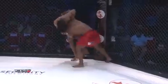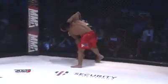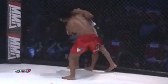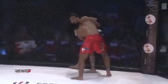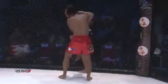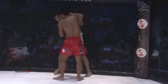Pushing the pace is Jomar Pak into the corner. Now trying very hard to bring him to the ground. But Haider Farman is doing a great job of staying on his feet. Yeah, that was a very nice knee to the body. Right now Haider Farman needs to move those hips, get away from the cage, and really break apart and start a striking bout with this guy.